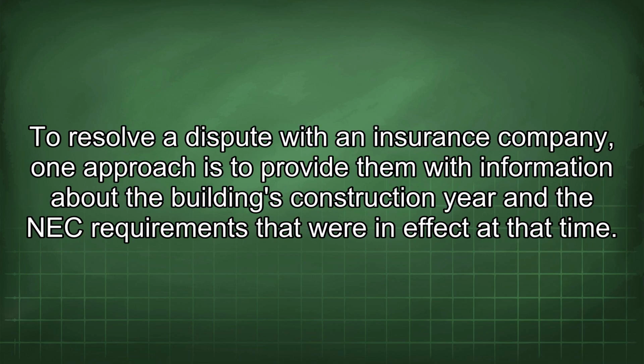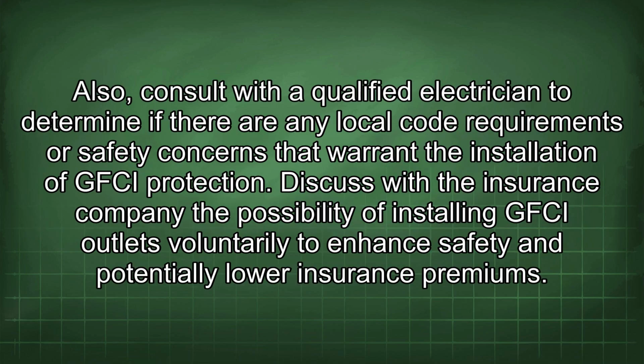To resolve a dispute with an insurance company, one approach is to provide them with information about the building's construction year and the NEC requirements that were in effect at that time. Also, consult with a qualified electrician to determine if there are any local code requirements or safety concerns that warrant the installation of GFCI protection. Discuss with the insurance company the possibility of installing GFCI outlets voluntarily to enhance safety and potentially lower insurance premiums.